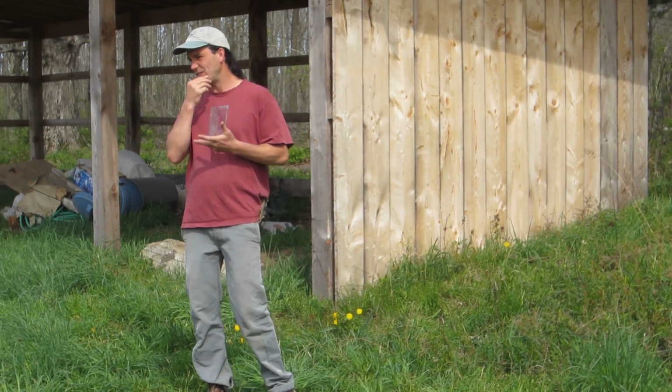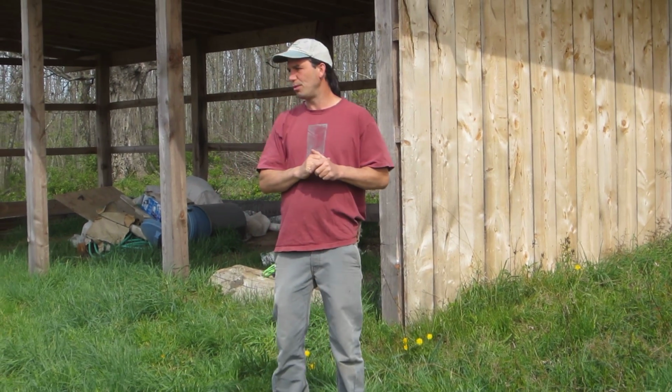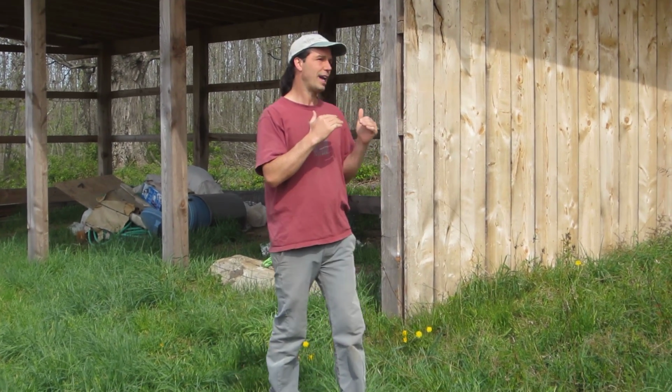Like things we paid attention to is, I was worried that this slope would be too minimal, but it's just enough to not get too much snow load and have it collapse.